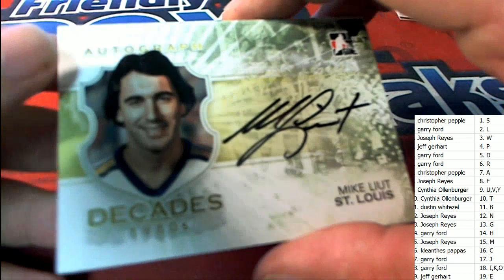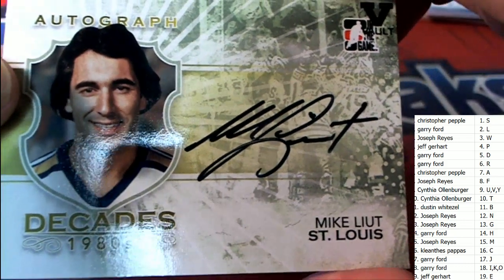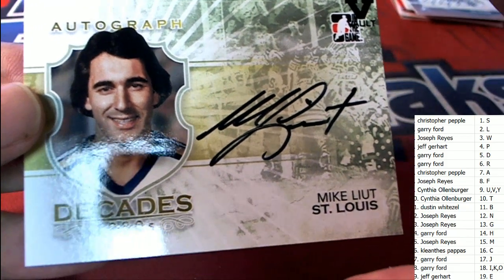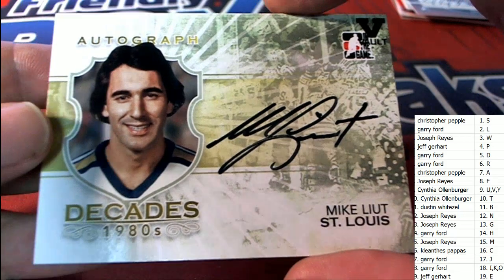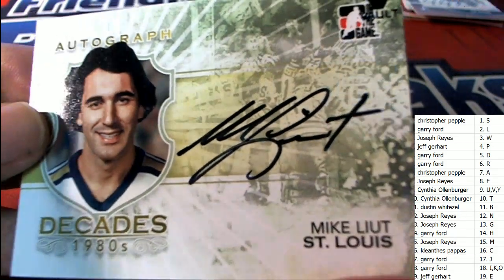It looks like we have Legends of the Game Decades, 1980s. Letter L owner. Gary F. Nice hit. On card auto.